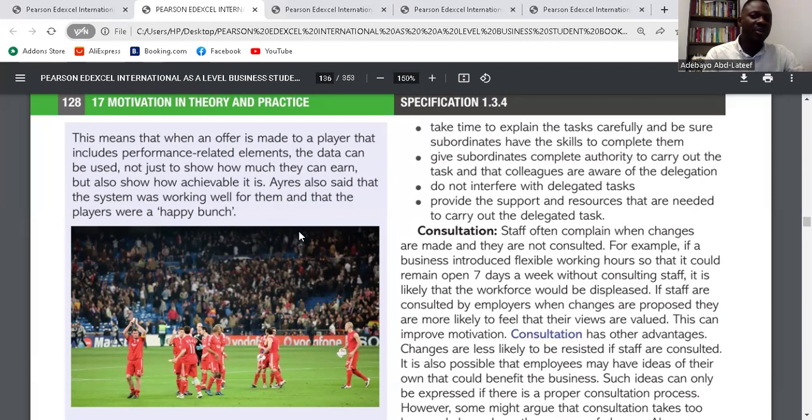Do not interfere with delegated tasks. You have given him the job, you've explained the job to her or him. Let him or her do it. Yes. Did you get it? The next one.